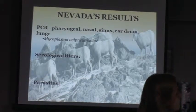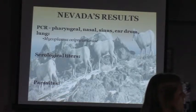So the other thing that we found, and we've gone in and we have cultured in the pharyngeal area, the nasal, the sinus, and the eardrum, and the lung, is we found Mycoplasma ovipneumoniae everywhere. So we found it on 100% of the animals that we've tested.